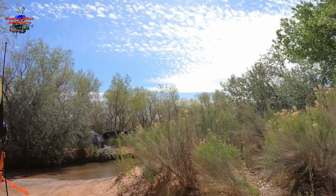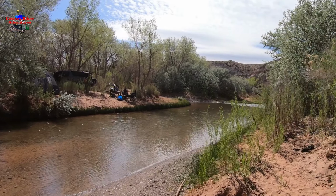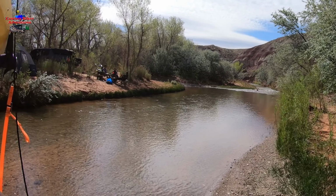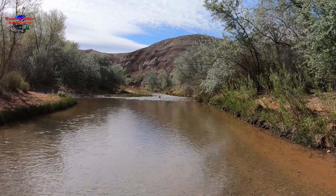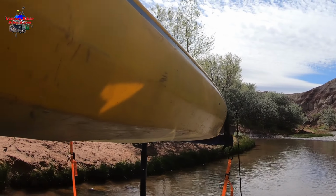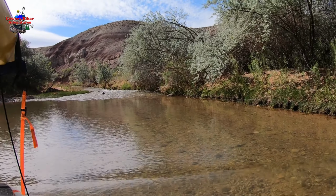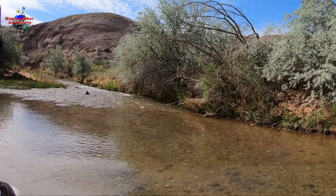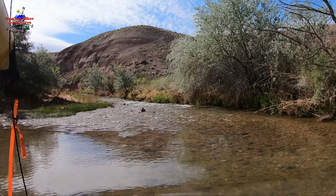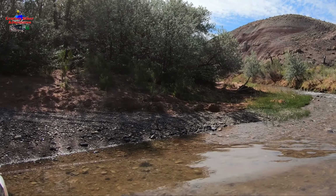Here is our first challenge. We have to cross the Fremont River, and the river depth can vary based on different times of year, but most of the time it's a foot or less deep. This is why you start off this direction, so you'll know right away whether your vehicle can cross it or not. If you start the other direction, this will be the end of the drive, and if you can't cross it, you have to go back all that way.